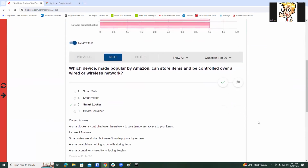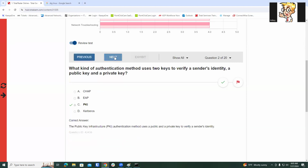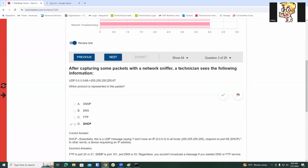Okay, smart locker. Lockers are more common in the workplace, especially in warehouses and such. Safe is more of a bank. All right, next, moving on. Public key infrastructure. I knew that jumped out at me, but I couldn't quite explain it. Don't you hate that when you know a concept, but you don't know quite enough to ramble on? I just remember this has key sharing and verifying identity. CHAP is authentication. EAP is authentication. Kerberos is authentication. So it's a bit different. Okay, DHCP. If you know ports 68 and 67, you know it's DHCP. So know your ports.